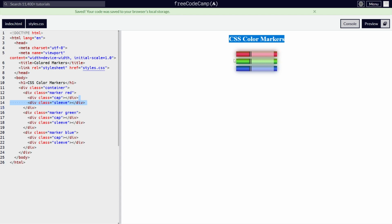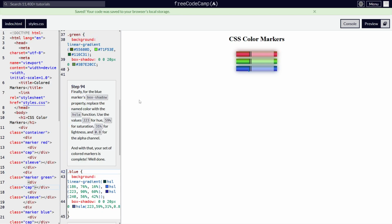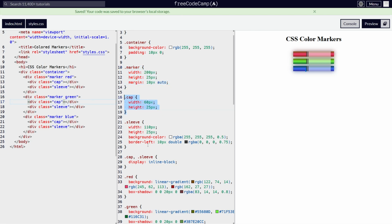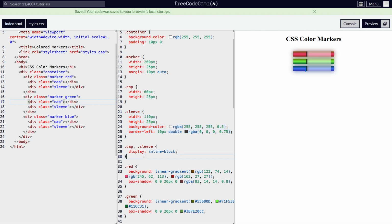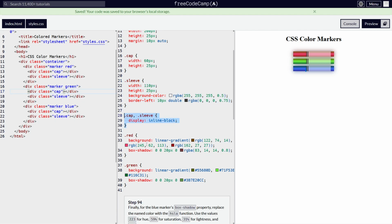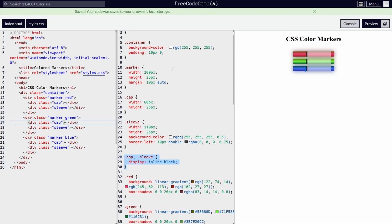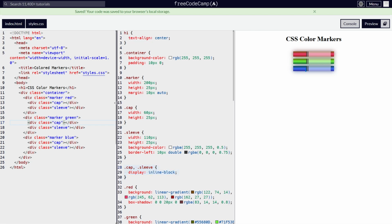But yeah, and then we just styled them. If you look at styles.css, we had the container, we had the marker, we had the cap. This is a marker. This is a cap. This is a sleeve. Then we said if it's cap and sleeve, make them inline. And then we just did red, green, blue. Super easy. Break it down, explain it. Feynman technique. What else is there to say?